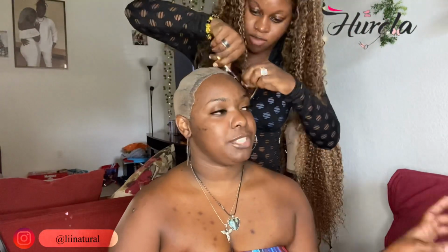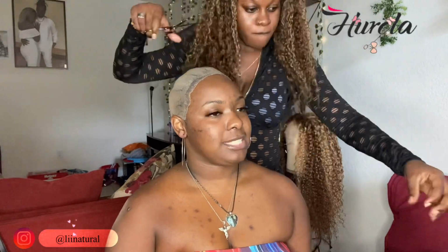Shout out to Hurela hair. Shout out to y'all. I love this hair. This hair is so soft. She kept complimenting how soft this hair was. The lace melted so easily into her skin. It was just bomb. It was just everything, y'all.